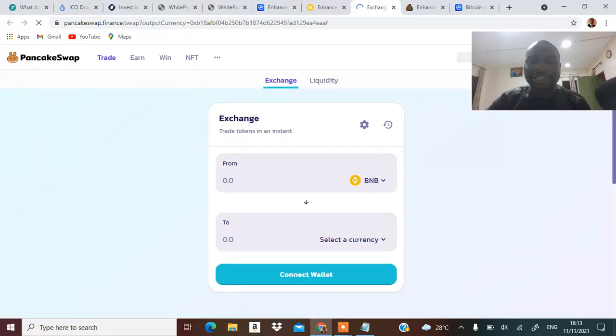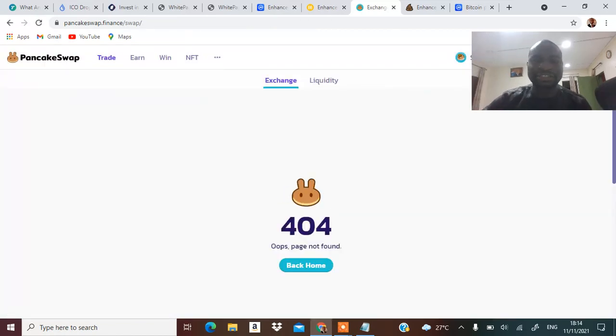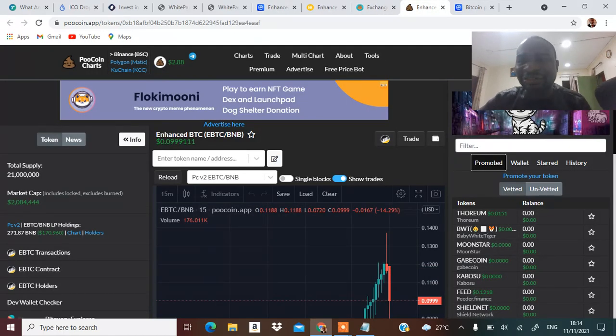So I've clicked on buy. So on PancakeSwap, you can actually buy. You know what I've done? What I have done is that I just did a simple stuff. Okay, so look at it. Anyone can create this, whatever, and then you buy. So let me just leave that. That's not even where I'm going to. So you can go there and buy. So what am I trying to say? What I'm trying to say is that is how you get a coin that is going to blow up. By the way, you need to buy the EBTC. It's going to be mind-blowing.